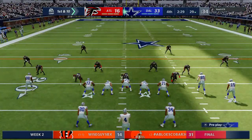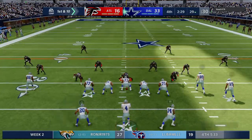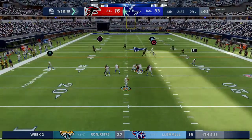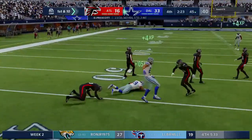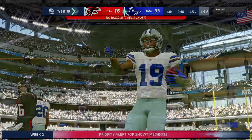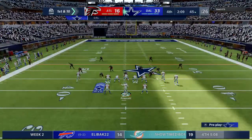Not totally home free yet, but it's looking good as they come up 1st and 10. Out of the gun, here's Prescott. And there is Amari Cooper, his first catch. And he'll be tackled right on the chalk of the 45. It's a gain of 16 and a Dallas first down.